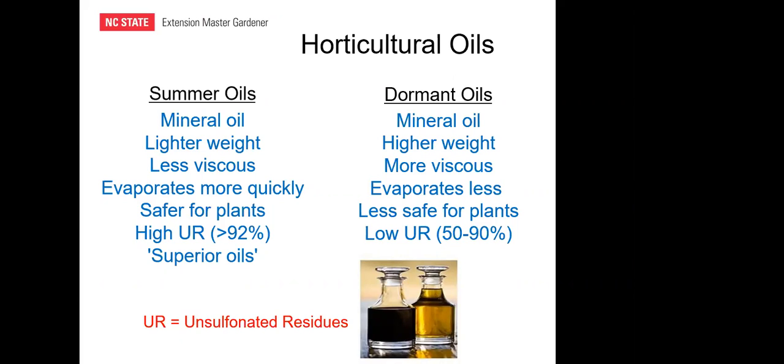Summer oils are also mineral oil, but they've been more highly processed. They're lighter weight, they're less viscous. That means they evaporate more quickly, which means they may be a little bit less effective, but they're much safer for plants because they have a high UR, meaning they have very little sulfur residues in the oil, and so they're much less likely to cause toxicity to the plant itself. And oftentimes these are called superior oils.